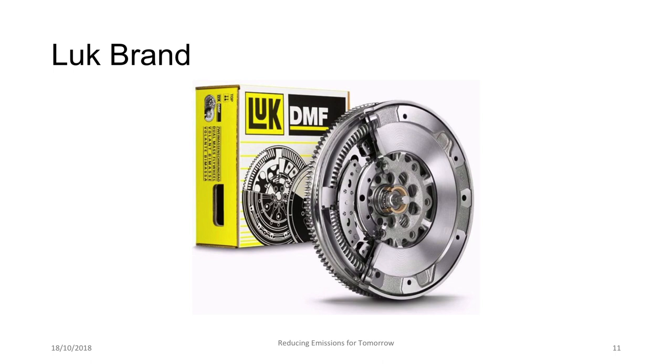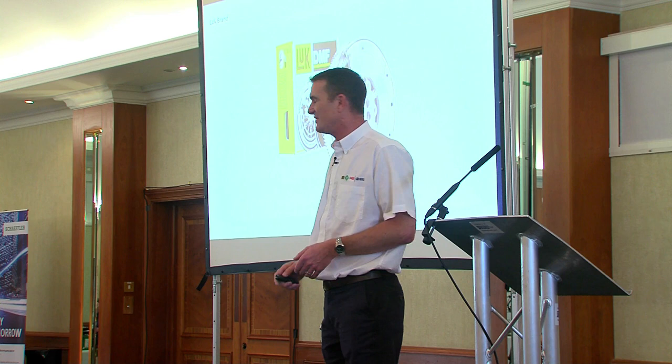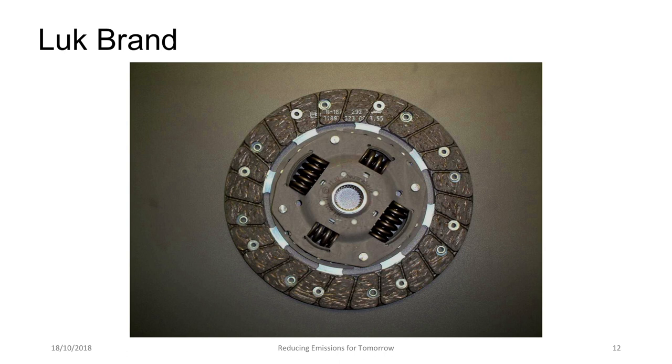So, let's have a look at the LUK brand. How does the LUK brand help reduce emissions on cars of today? So, a clutch plate there, something we all recognise. We've got some springs in the middle. It's actually a dampened clutch plate.